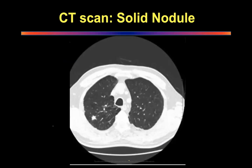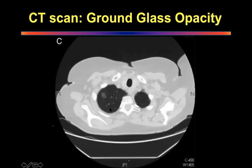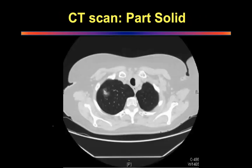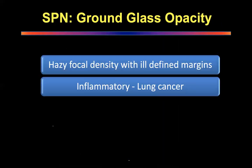Solidity of the nodule, we spoke about: that's a solid nodule, that's a part solid nodule, and that's a solid nodule with a GGO component. So this is a mixed nodule, okay, a solid nodule, but there is also a GGO surrounding it. And then this is a GGO, a complete GGO, okay? So when we talk in terms of management of the nodule, these are the factors we will be talking about: a solid nodule, a part solid nodule, or a GGO. So you must know what we are talking about. This picture is important. Keep this picture in your mind when I come to the management of GGOs or the management of solid or part solid nodules.